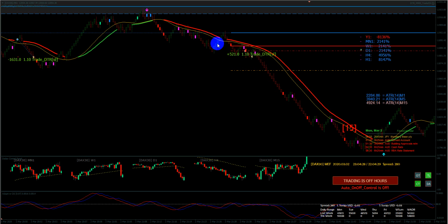Yeah, I mean, it was a signal on the comeback from the retest of the ETP SSF and the filter. Both of them were down, right? So showing still a trend down, and so I entered immediately.